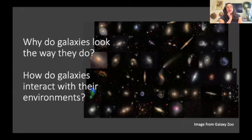And for me, I'm concerned with what's up with galaxies? I showed a lot of galaxies earlier because I really like them. And what I want to know is why do galaxies look the way that they do? This is a rogues gallery of galaxies, and they have all types of shapes and sizes and colors. And we don't really have a good explanation for why. Some of them we can say, oh, there's a merger happening.